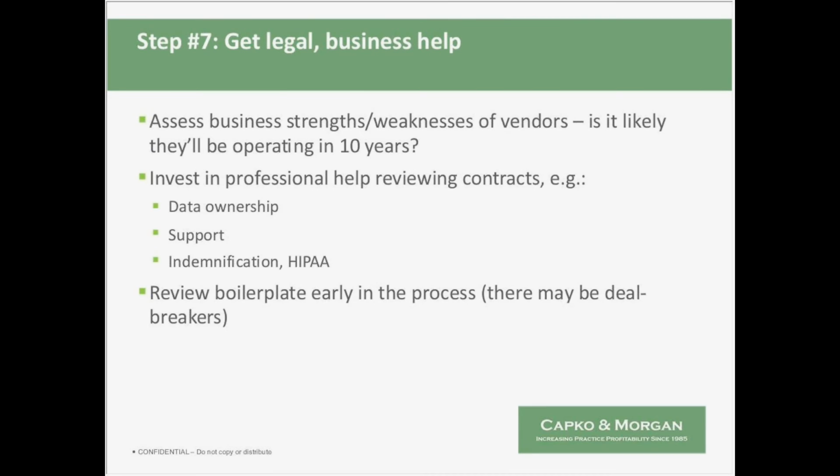So the last step that I recommend is that you don't shy away from getting legal or business help. And some of this help can happen even before you've really narrowed things down, because oftentimes you can get a boilerplate contract from a vendor. Many of them use the same contract for everybody, and you can review it. And then if anything on it seems funny to you or something that you're not comfortable with, you can ask your lawyer for some assistance with that before you get too far into the process.